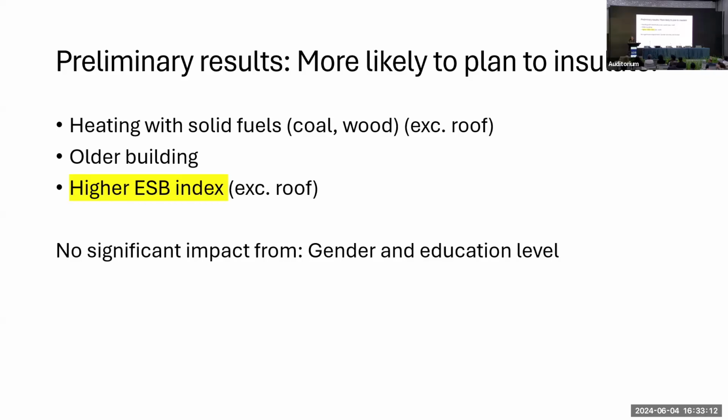This is interesting, so if you have any suggestions, I'm happy to hear. Also, those who live in older buildings are more likely to insulate, maybe because their energy efficiency is lower. And those who have a higher energy saving behavior index are more likely to insulate. Those people who behave more in terms of saving energy are more likely to insulate.